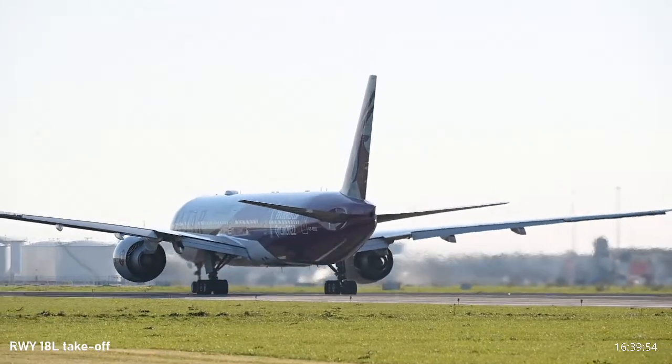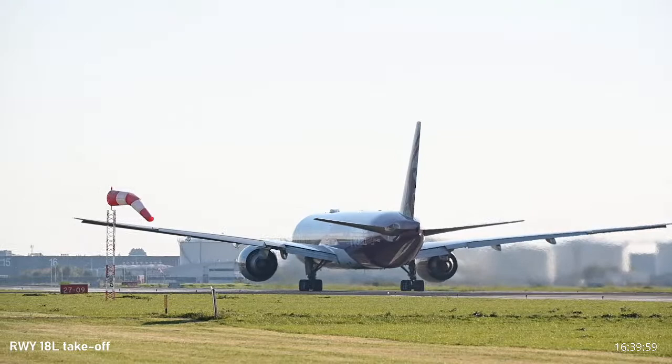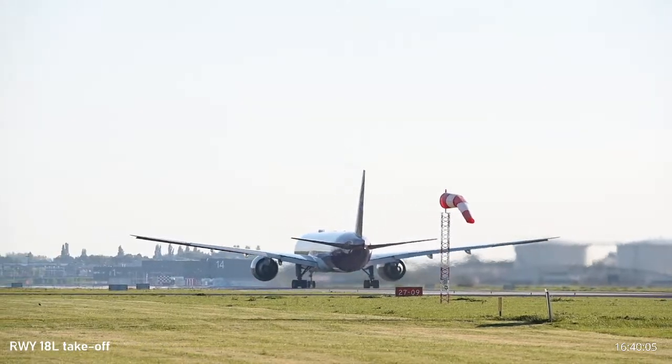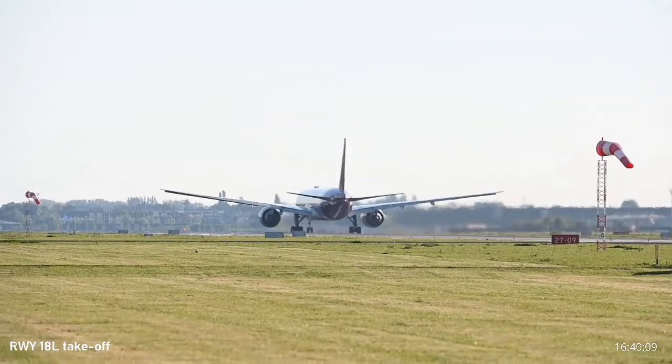And those 777s are beautiful, aren't they? On its way back to Doha. I almost said on her way, but it's actually its or his way.